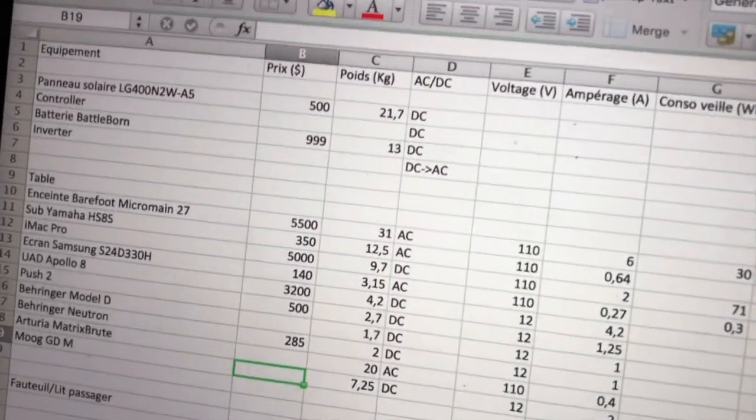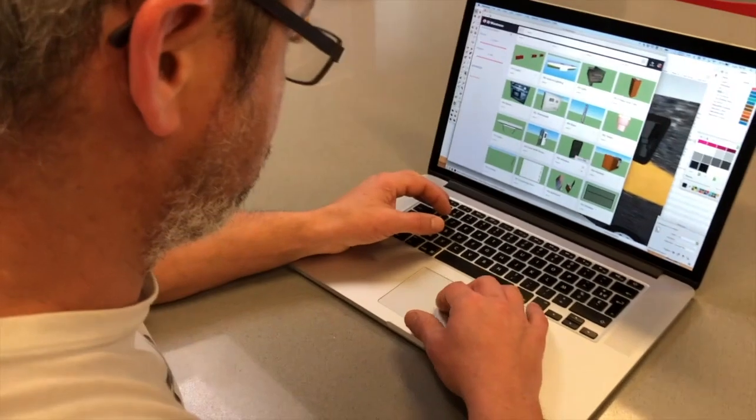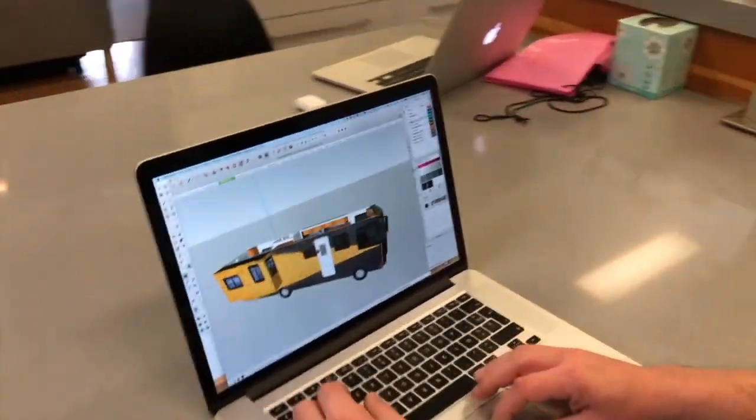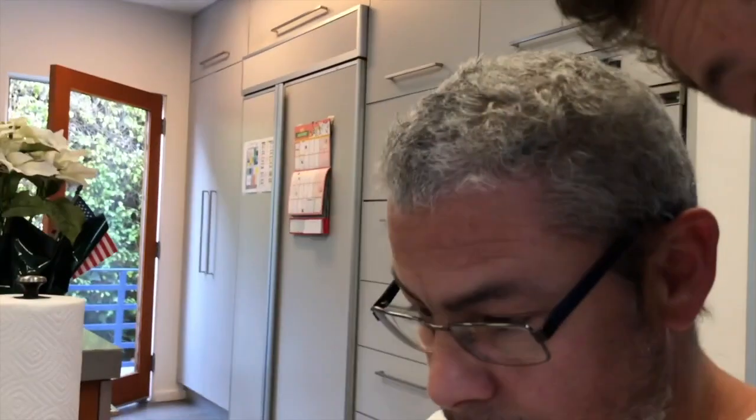The second part of this study concerns the interior design. How to put together a recording studio, a shower, a kitchen, a cabin to record vocals or to record a musician, bedrooms, the space to store the material. So today with Raphael, we are working on the SketchUp, the final SketchUp.